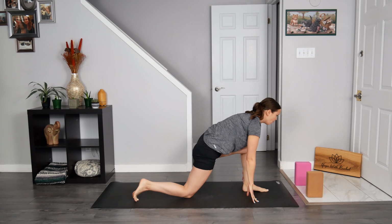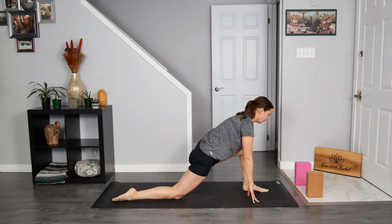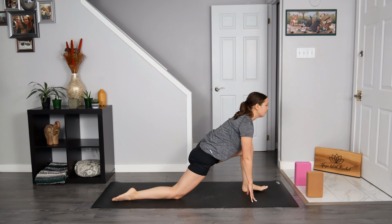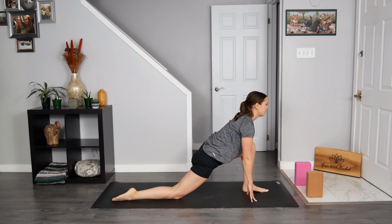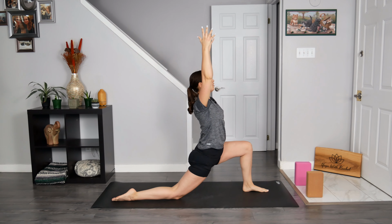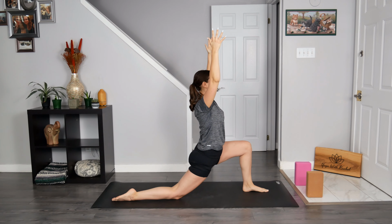left foot through. Walk your right foot, your right knee back in space. Breathe in to loop your shoulders and look forward, and then breathe out. On your next breath in, reach your hands to the sky. Breathe out to melt your shoulders away from your ears.